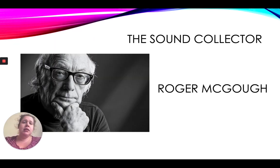Okay, so today's poem is called The Sound Collector, and it is written by the poet Roger McGough. This is a picture of him on the left hand side of the screen. Now he is a lot older than maybe you're used to, but sometimes poetry that's been written quite a while ago is still really useful, and we can learn an awful lot from it.